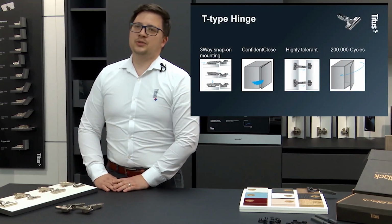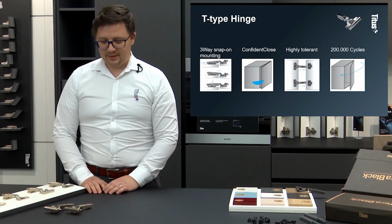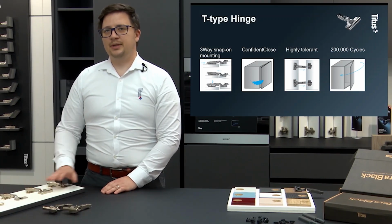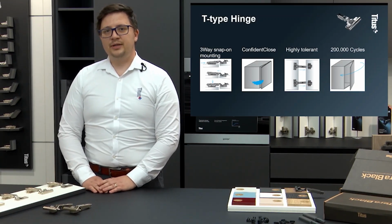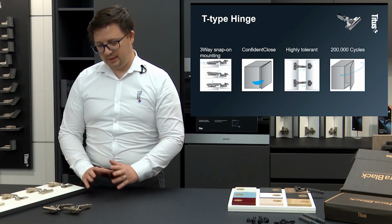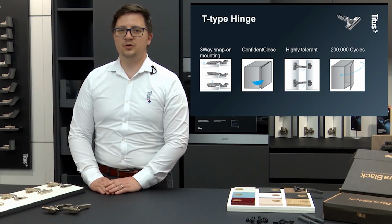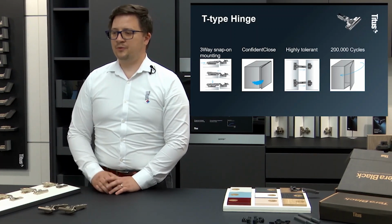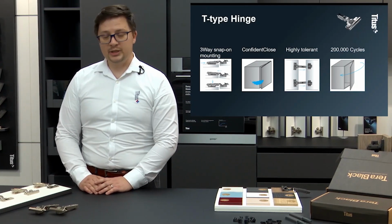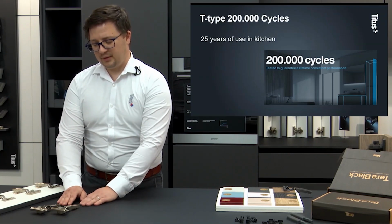The fourth thing I would like to point out today is something very new from Titus. The premium T-type hinge has now been upgraded to 200,000 cycles. So 200,000 openings and closings, which results in roughly 25 years of typical cabinet usage in a kitchen. We can see here the old and the new hinge.